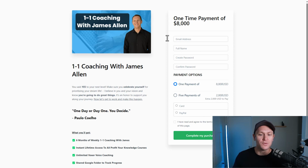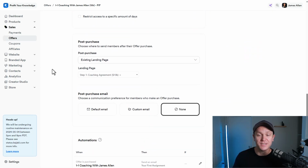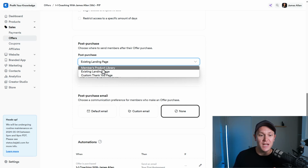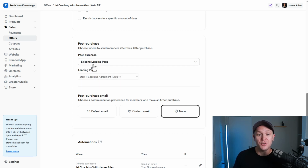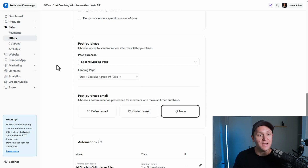But after somebody goes through this checkout process, then we go into my onboarding sequence. Now, this is really simple. I've tried a lot of different things when it comes to onboarding a client, and all of this is done inside of Kajabi. So instead of going to the product library, I send them to an existing landing page, which is the coaching agreement for the 10K, step number 1.